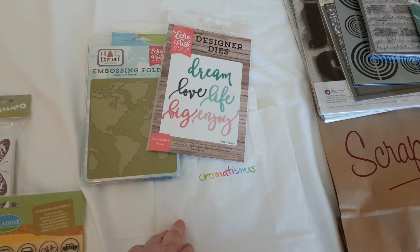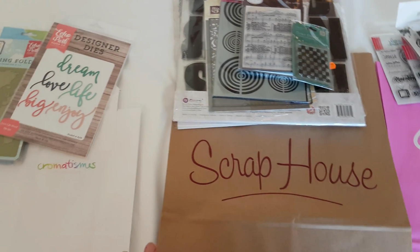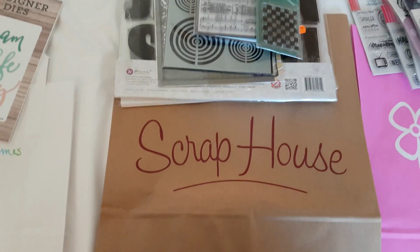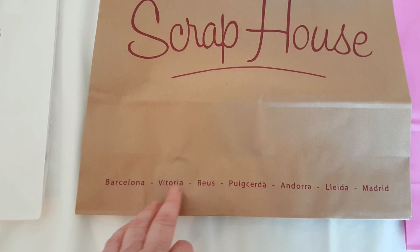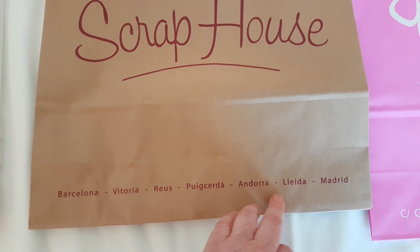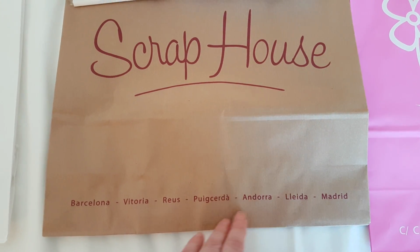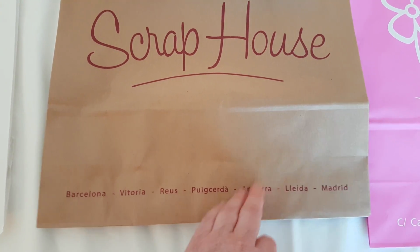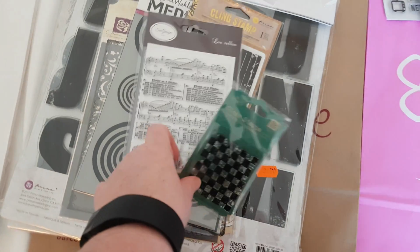So Cromastimes, definitely you should go there. And then we found Scrap House, and as I can see, you can have it. There's a scrap house in Barcelona, Vitoria, Rose, Pulcreda, Andorra, Lleida, Madrid. So Scrap House is to be found in several places in both Spain and Andorra. And I really did find some fantastic supplies there.